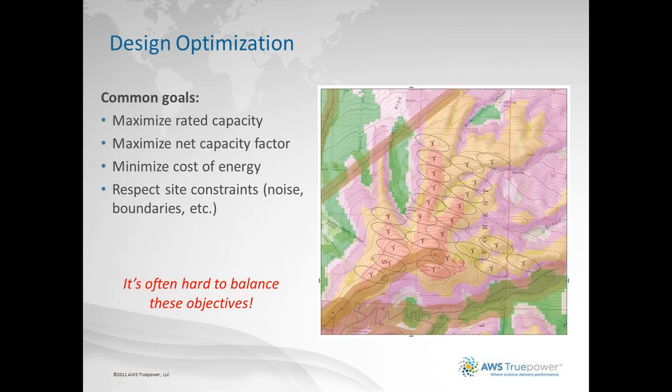So if you put too many turbines in an area, then your wake losses go up, and that can then reduce your capacity factor. You also may have to put turbines in areas with less wind, and so you need to weigh that. Then there's cost of energy, which is important, and that comes into play when you look at the road layouts and cabling layouts that have to be built. And then of course, you have to respect all kinds of site constraints such as noise, boundaries, and so on.